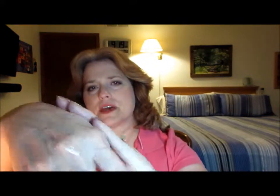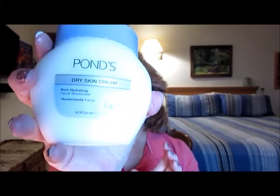This goes on nice, a little bit oilier feeling than the Youth Code that I just bought. But if your skin feels really dry, this is great stuff, and I do use this periodically. Actually more than periodically, probably a couple times a week after I wash my face at night.